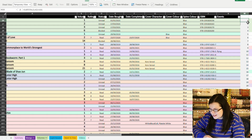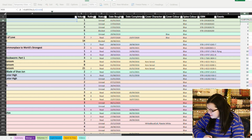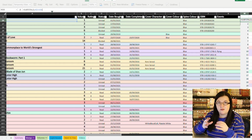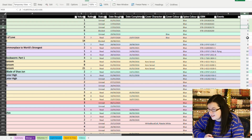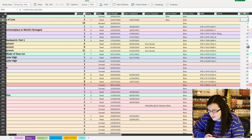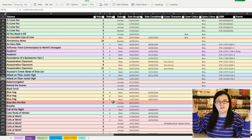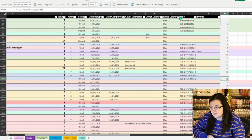So this formula here, though I did say I wasn't going to talk about formulas till later on, we'll ignore that. This formula here basically tells me what number count this cell is, based on what isn't collapsed. And that's all that is. And then we drag it down and it's the same for all of these. So if I want that 18th blue spine, it's this one. It's Attack on Titan Junior High. How neat is that?